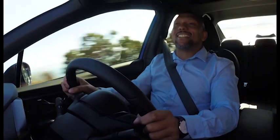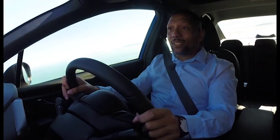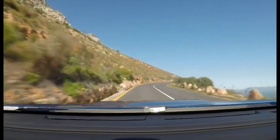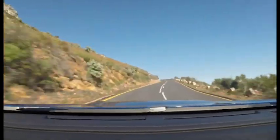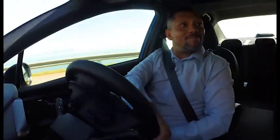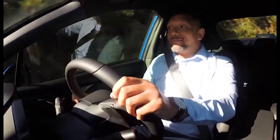But the pièce de résistance, and that really is me just trying to sound fancy, is this car's incredible, incredible cornering ability. Yeah, those engineers at Subaru and Subaru Tecnica International certainly do know what they're doing.